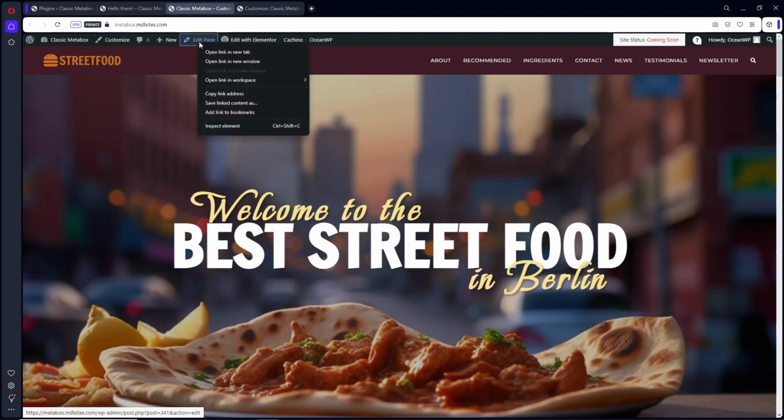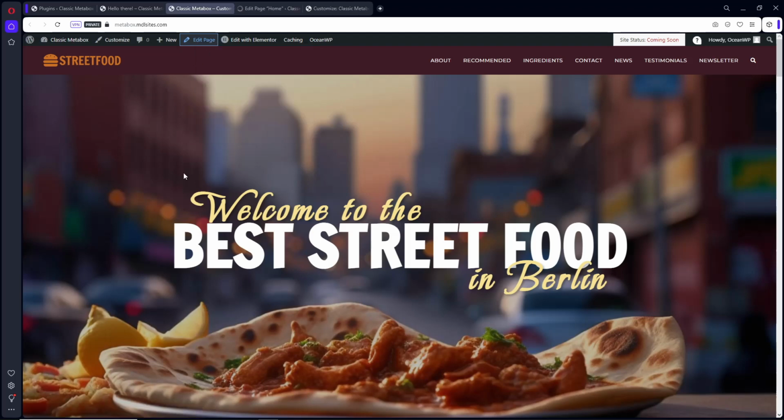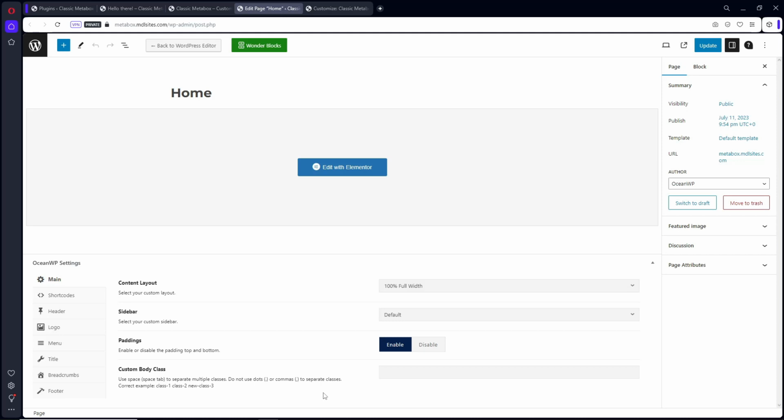Now, it really doesn't matter if you used Elementor or any other page builder for your content. You can still edit a page in WordPress and make use of the OceanWP Metabox settings. So here we have our WordPress editor in front of us. On the top we have the main toolbar. On the side we have the toolbar sidebar. This is our content area. And below we have our OceanWP Metabox settings, or OceanWP settings for short.